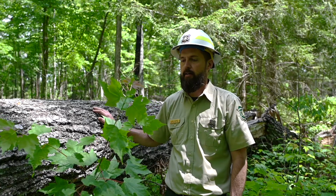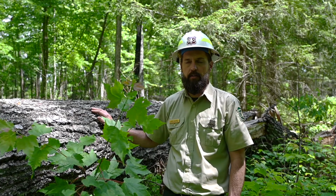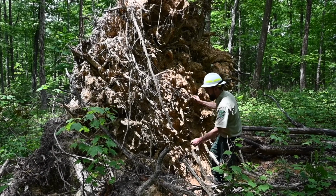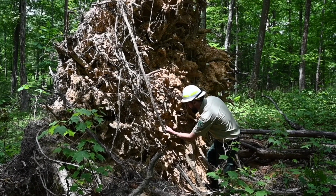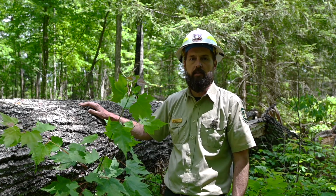But what we're seeing in this closed canopy older mature forest is oak decline. So here we have a scarlet oak, as you can see, and this scarlet oak has suffered from stem failure and root failure from root rot, and also from the stem actually having rot inside of it. So what that leads to is the creation of canopy gaps.